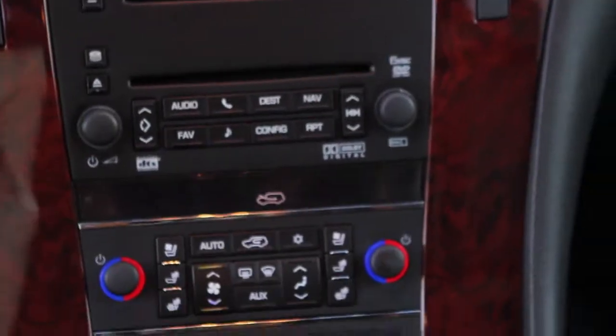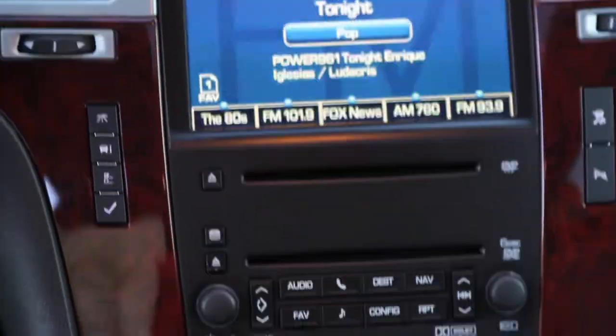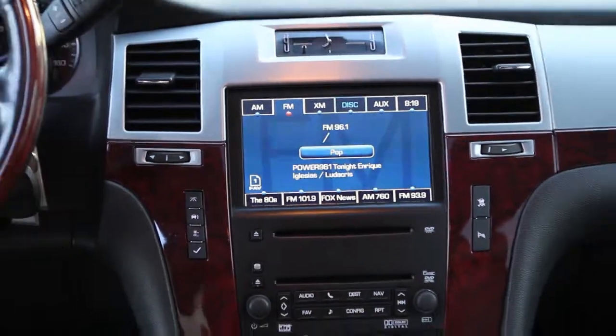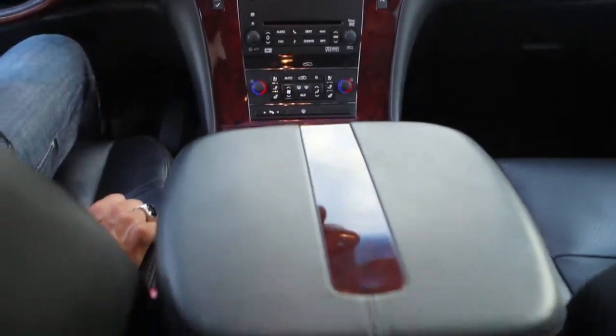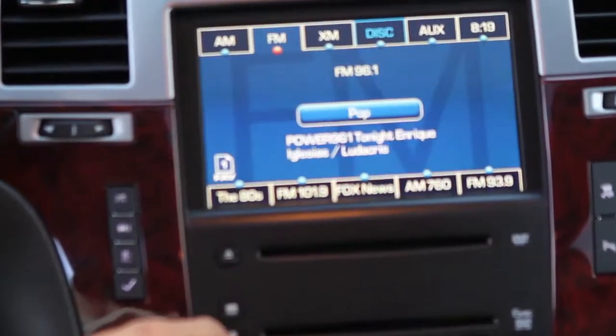Wood grain, luxury interior, a fantastic driving vehicle, over 300 horsepower on the drive. Really gives you that powerful drive and makes you feel like you're the king of the road, for sure. The sound system is incredible.